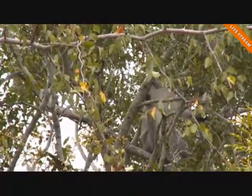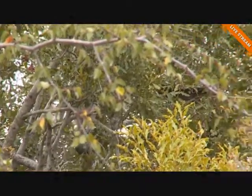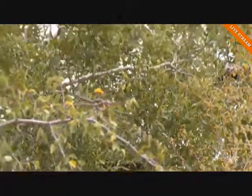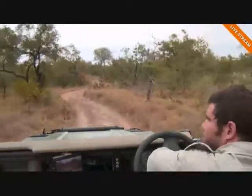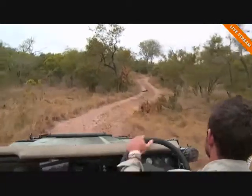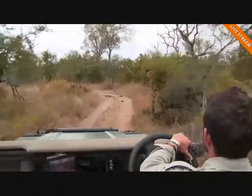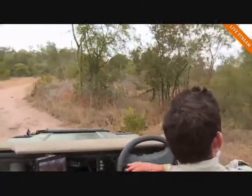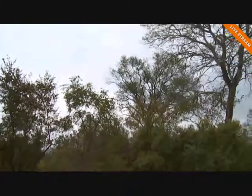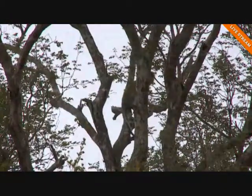But well done, Jason. But lucky we caught him out on the dead knobthorn tree out in the open to start with, and got some great views of him coming down. Here's the rest of the troop, it looks like. But again, difficult filming because it is quite thick in these knobthorn trees.